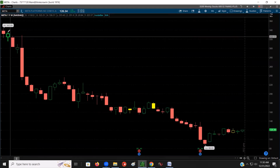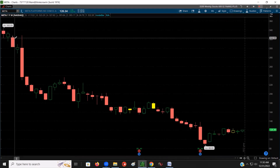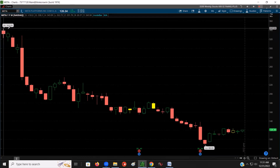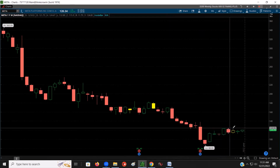Meta, former name Facebook. Again, I understand they changed their name, but they could have kept the stock symbol the same. They could have kept it FB. Google changed its name to the company now called Alphabet, but they kept the stock symbol. There's Facebook, or Meta, beginning of the year, all-time high. There's a low of this massive, tiny little trading range, likely consolidation into a distribution.